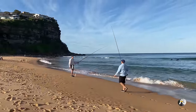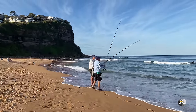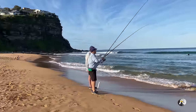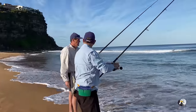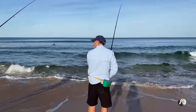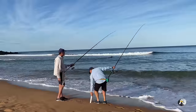I could have chucked it out again, but I'm actually going to have a play with plastics. So my plan is to chuck this out on that edge over there. Set it up, leave it there, and then I'm just going to go and put a plastic on. I'm going to start in that little gutter and flick around, because it'd be good if I caught something on the plastic. Maybe I should move that up a bit higher because the water's getting up here.